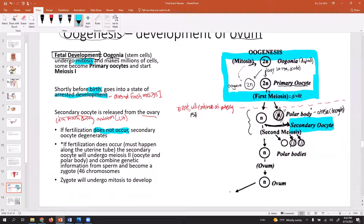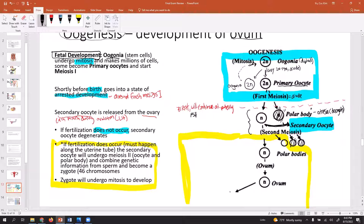If fertilization does occur, then this next step happens. Only if what occurs? Fertilization. Yeah. So there you go. If the sperm penetrates the egg, it's going to cause that egg to complete meiosis. In other words, it's going to undergo meiosis what? Two. Yes. And where meiosis one is a divide, meiosis two is going to be a copy and divide.